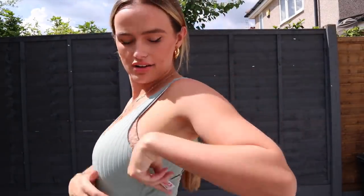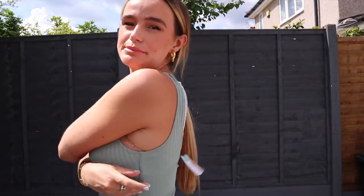What size did I get in this? This is actually a size 8. I probably should have got a size 10 in this because it does feel quite tight. I think that was an error. And this was £6. So yeah, very cute if you want to wear it either as a swimsuit or a bodysuit. I think I'll go for bodysuit.